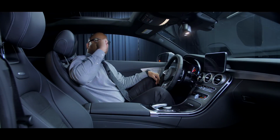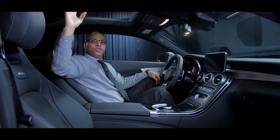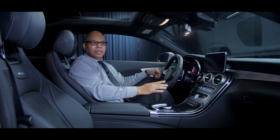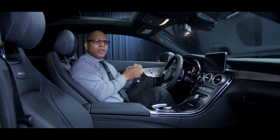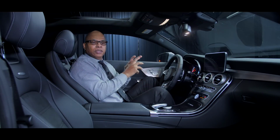One of the nice things too, I just love the panoramic roof. It's larger than a traditional roof, and it goes over the second row seat where you also have some sunlight coming in back there. This car is absolutely gorgeous. Again, hand-built engine, 469 horsepower, twin turbo V8 in a coupe. Lightweight. This was tons of fun to drive.